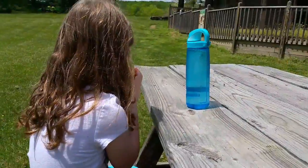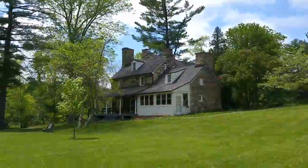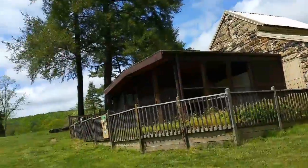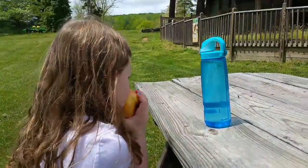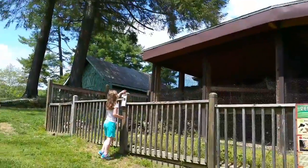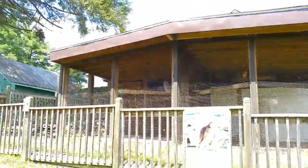Having our little break now. We have brought some gala apples. And we brought bananas. Very peaceful. I could get one for you.